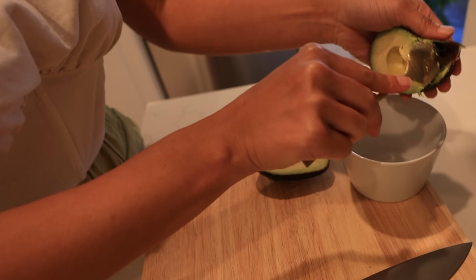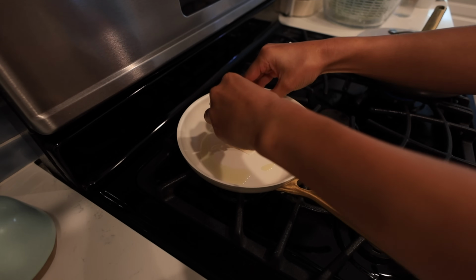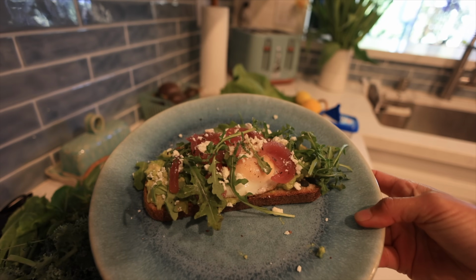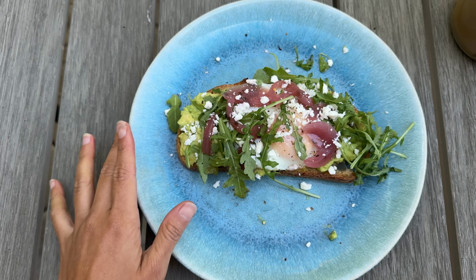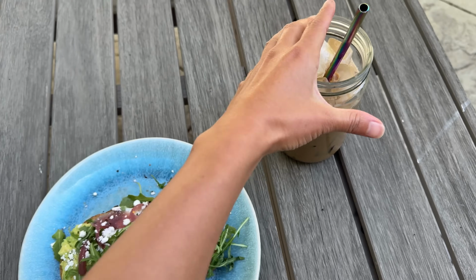I want to make a quick breakfast before I go for a surf, and I have been loving avocado toast again. I took a little hiatus from avocado toast because that's something that I usually make every single day, but I switched over to oatmeal for a while. Alright, I made my avocado toast with some arugula, pickled onions, feta cheese, and then also poured myself some iced coffee.